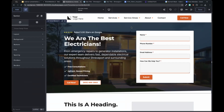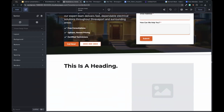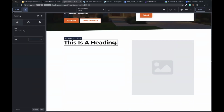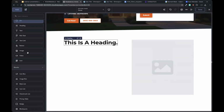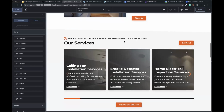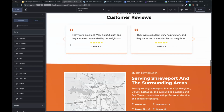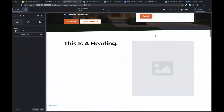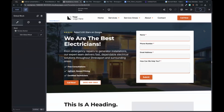There's some setup time. So I recommend that if you do explore this system, you probably have to get familiar a little bit with Breakdance and how it works and how to add different things. But for the most part, I think the site's pretty much good out of the box. You might have to change some reviews out, change a few images out. But I think total invested time could be as low as 30 minutes for the whole website.